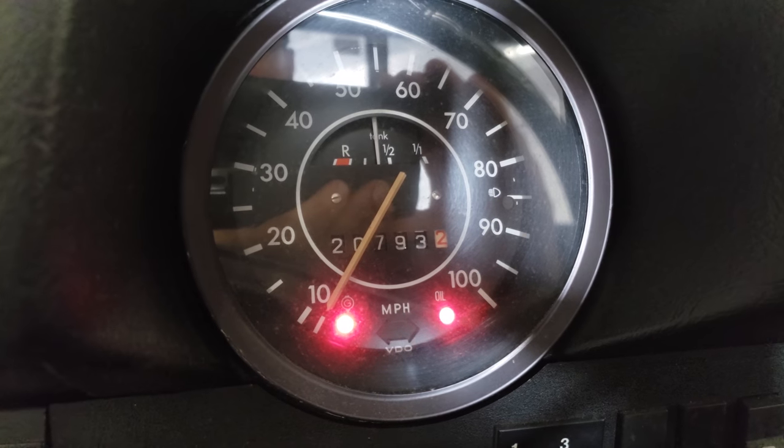So another day working on the Beetle bug. What I did is I pulled out the fuel tank and I cleaned out all the lines. I emptied out the fuel tank of all the old fuel, cleaned out the lines. I sprayed some brake clean in there and blew it out with some compressed air. Another thing I did is I fixed the wiring to the fuel gauge. So you can see that's working properly now.